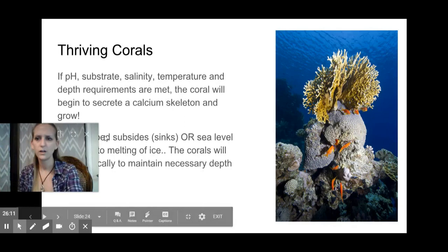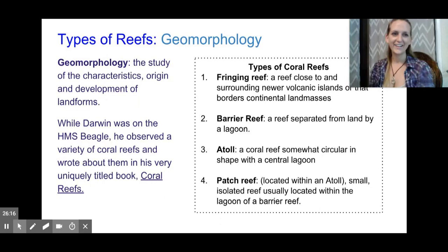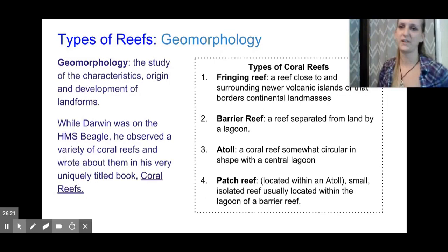There we are. Different kinds of reefs. Geomorphology is exactly like the root words it's made of. Geo is like geology and land, morph is how something is created, and ology is the study of. So it's the study of how landforms have been developed.